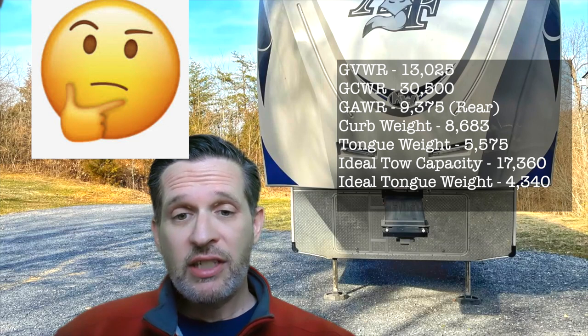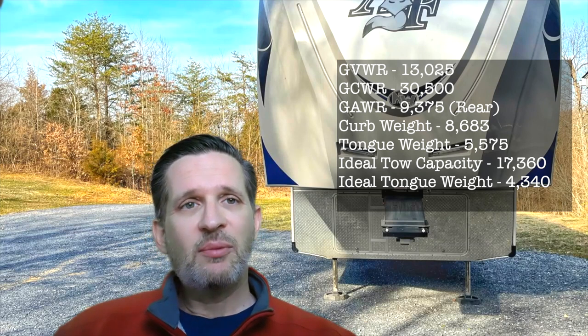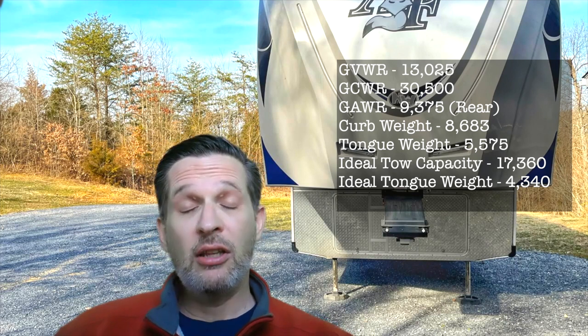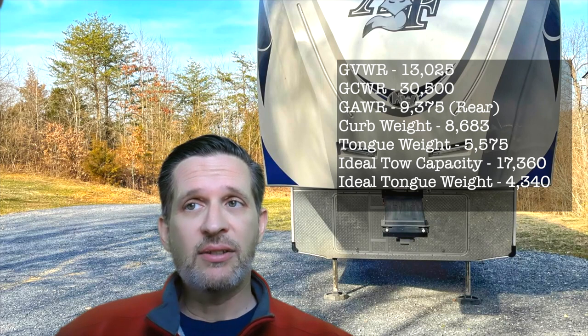So are you confused yet? Well, I am too, but it'll start to make sense here in a minute, I hope. The best way to calculate the curb weight is to take your truck to a scale fully loaded as you would take it camping and see what it weighs.